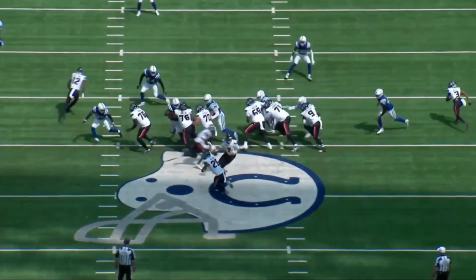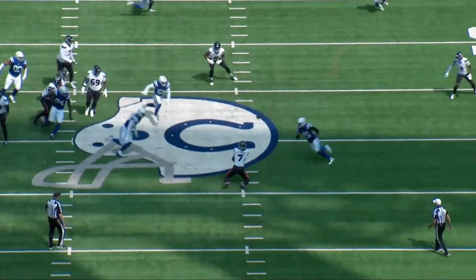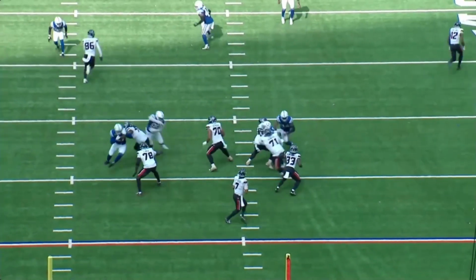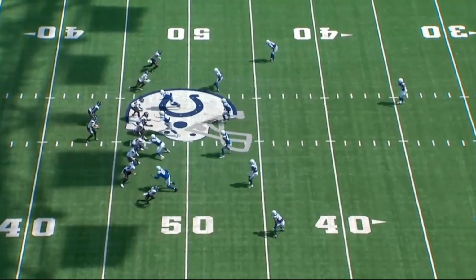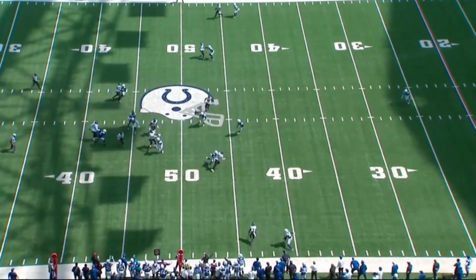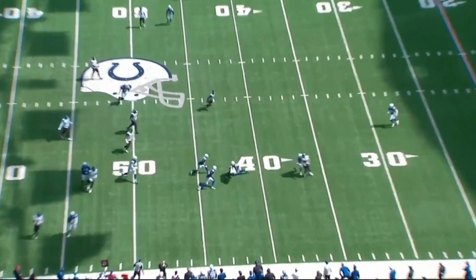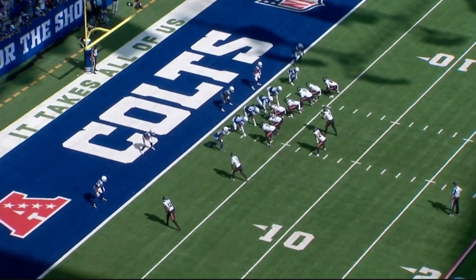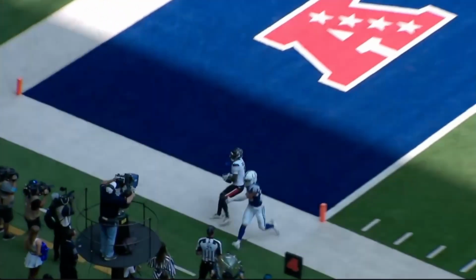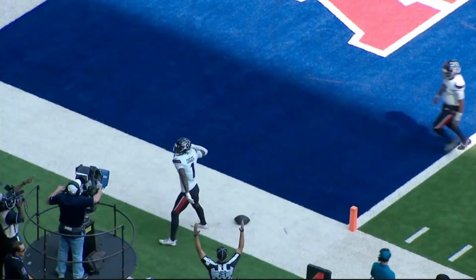It's year 2 and CJ Stroud is still here. 9 for 9 for 85 yards and a touchdown on 3rd and 4th down in the Houston Texans 29-20 victory over the Indianapolis Colts. He was phenomenal, and this is going to be a video breaking down exactly how he was so fantastic on 3rd and 4th down in an early division rivalry matchup.